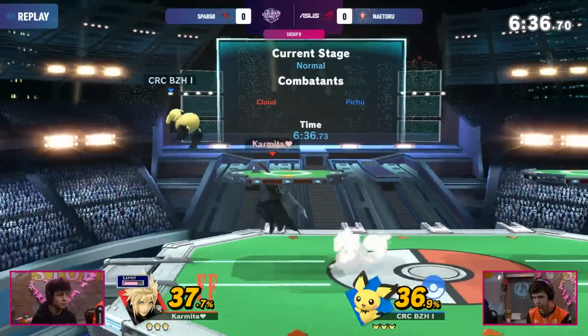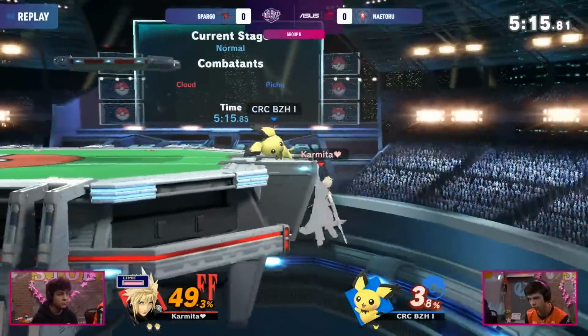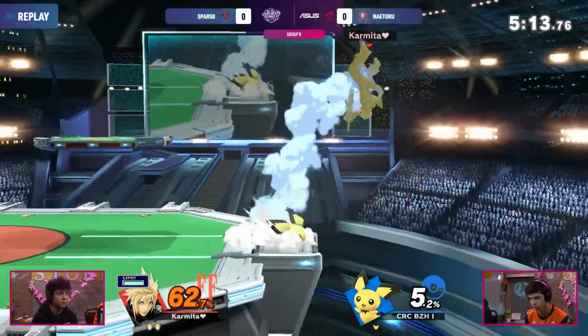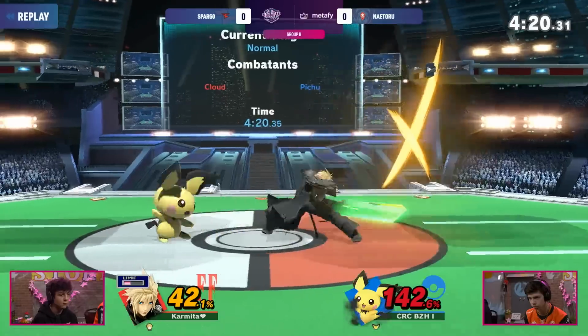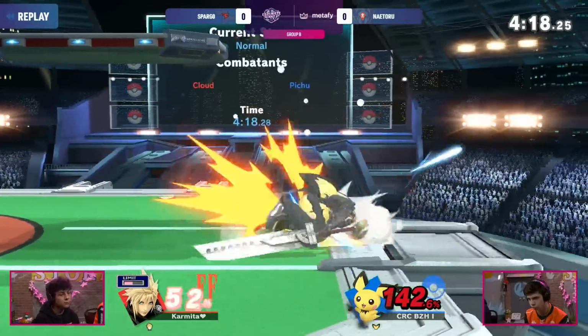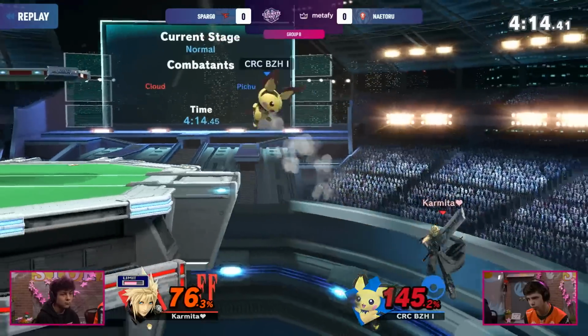Props, of course, to Sparg0 though for adapting, reading all those roll-ins, and making sure to understand when those grabs are going to happen. I mean, he's one of the best players in the world for a reason. Looking really, really solid so far with a 3-1 here, and just the up smash callouts in general too on that recovery. That's just awareness from a new degree, I swear. Yeah. All things considered, NaetorU obviously has some pretty good plays in here, but I think the last 2 games, this was sick.